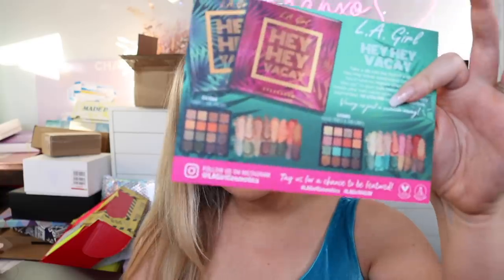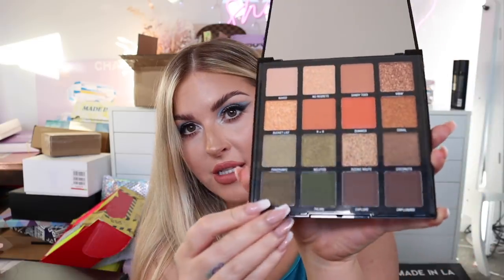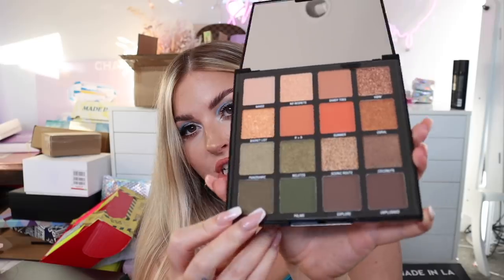Ella girl, hey, hey, vacay. These are new eyeshadow palettes. They look like this on the inside. I'll just show you one of them. So looks like this. And those colors are gorgeous. Forest tones and orangey tones.